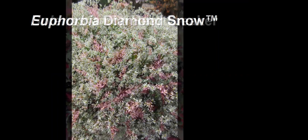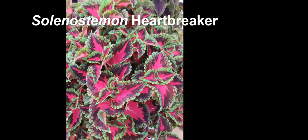Solenostemon, a long word for really coleus. And a general comment about coleus: they're awesome. There's still a lot of seed-grown varieties you can find and start your own seeds. Most are vegetative. You're finding these as plants.